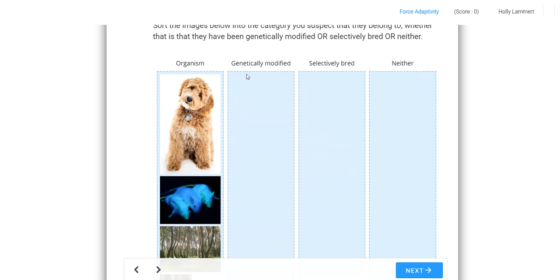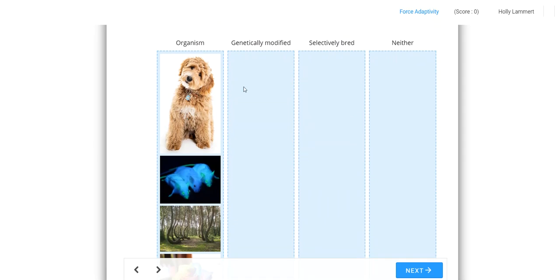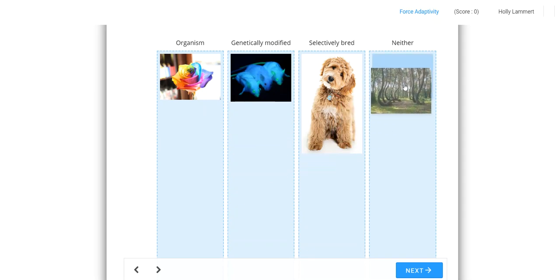And then sort the images below into the category you suspect that they belong to. Okay, so here's the organism. Are they genetically modified, selectively bred, or neither? Puppies, usually selectively bred. Glowing mice, you'd have to insert a glowing gene. Trees grown in a different way, maybe are neither.